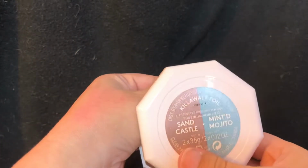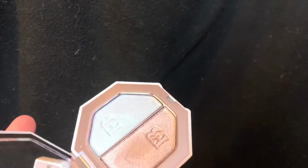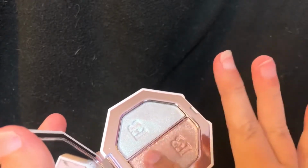That is gorgeous. And then the other highlighter I picked is from Fenty. Really, any of the Fenty highlighters. I recently just got this one. So this one is in Sandcastle and Minted Mojito. I will swatch both of them for you though. So this is Sandcastle and this is Minted Mojito. I'll probably use the Minted Mojito more as an eyeshadow because I'm not into those funky highlighting colors, but they are very, very blinding, and any Fenty highlighters I do really recommend.